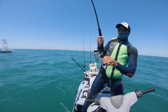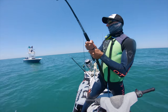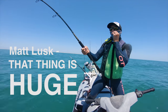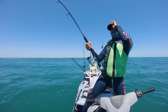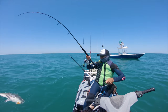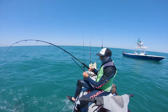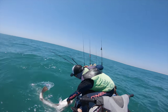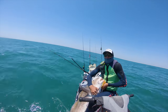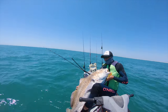Alright. Matt Lusk convinced me to cast back into that school of black drum. And now here I am. I couldn't have just hooked a little one. Oh my gosh. No wonder it's taking a while. Yeah. This is the fun part on here. No net. No. Oh my god. This one might be bigger than the first one.